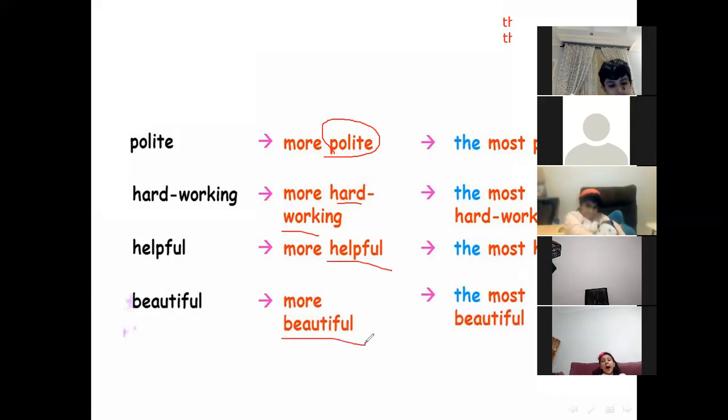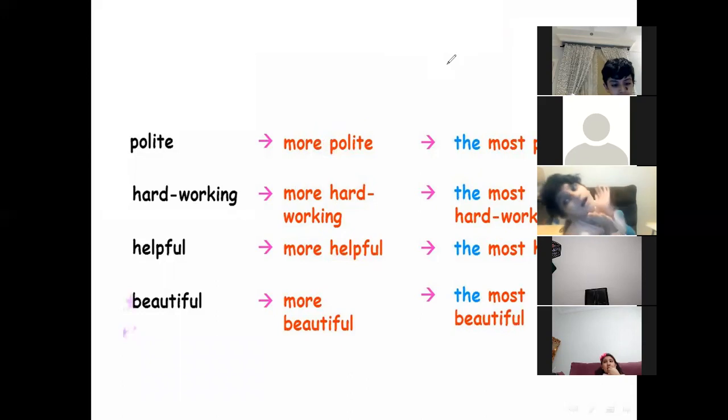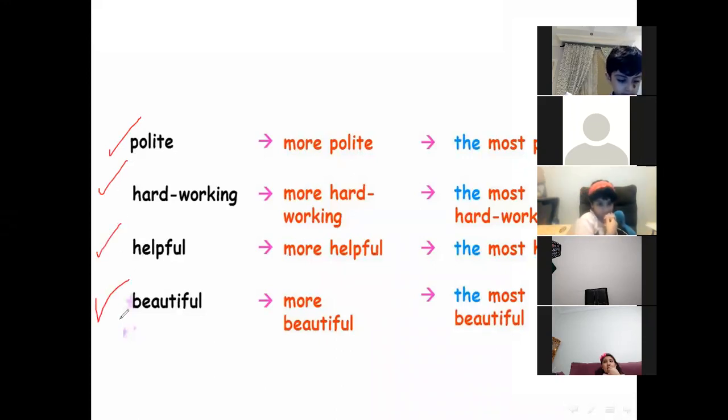Did you hear that before? My dress is beautifuler than your dress. No, we have another thing to do. We will add the word more if we want to describe or to compare between two things. We will add it by using what? Long adjectives like polite, hardworking, helpful, beautiful, like modern, for example. All of them here, they are long adjectives. So what will we do? We will use the word more.